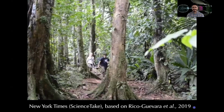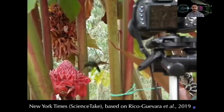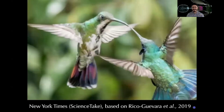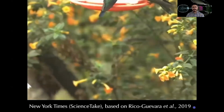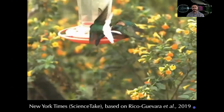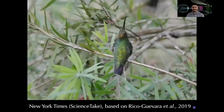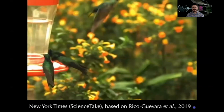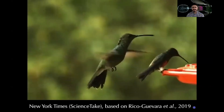To study these birds, researchers set up high-speed cameras in the rainforest. They recorded interactions that looked like dueling fencers. The hummingbirds had some pretty good moves. There's the stab, where the bird charges its rival like a jousting knife, or the feint and parry, where the birds fight it out beak to beak until one tosses the other aside. And of course, the pinch and pluck, where the birds use their strong bills to bite and rip out feathers.